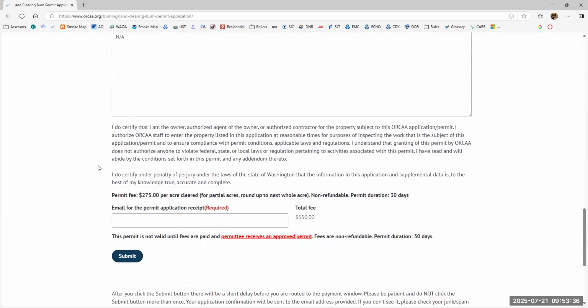Now, land clearing burn permits, you do have to pay for these by the acre. And if you look down and read the snippets here about exactly what you're certifying with the land clearing burn permit, you do have to pay for it. So we're going to need an email for receipt. I'm going to put in my email here at ORCAA.